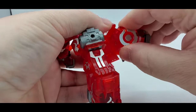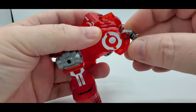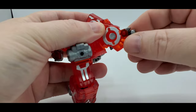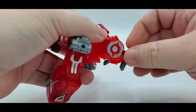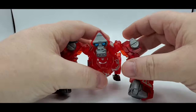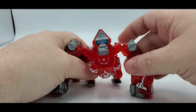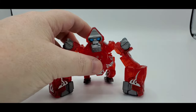You do have a swivel right here. The foot is on a ball peg. Now, these will pop off once in a while, but you do have a little hinge right here, and then you can swivel and get a little rocker going on too. And get him in a position like this, just like an ape does. Or a gorilla. Sorry, he's a gorilla. But yeah, so that's about the extent for the articulation.